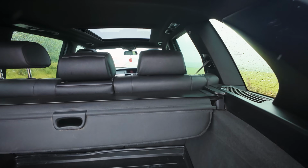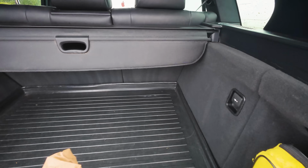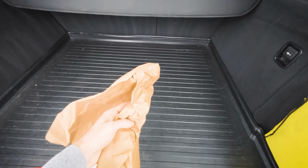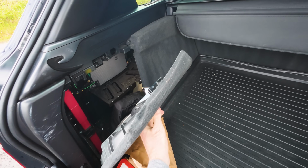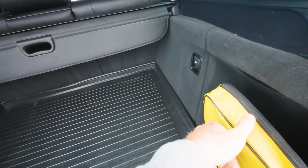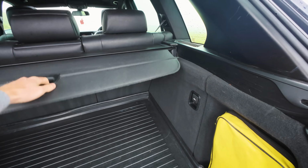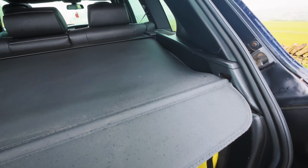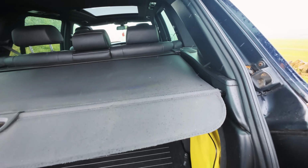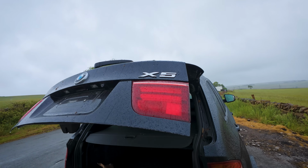I've got the parcel shelf here. Some, looks like fish and chip wrapper paper there. We've got an original BMW load liner in the boot, which is always a good sign. Warning triangles and whatnot. AA bag. It just wants a good clean, really, doesn't it? If I'm still doing this on my driveway, if you spent a Sunday doing this, I think you'd be all right. We've got a power tailgate as well.